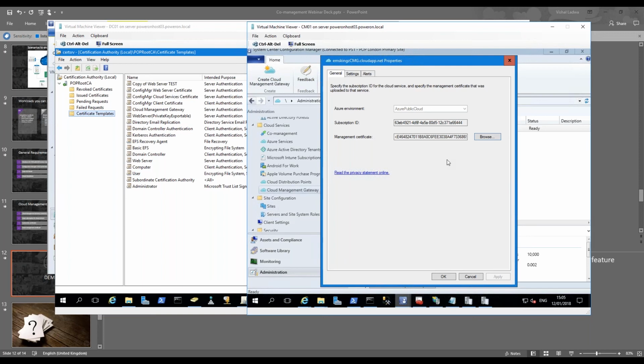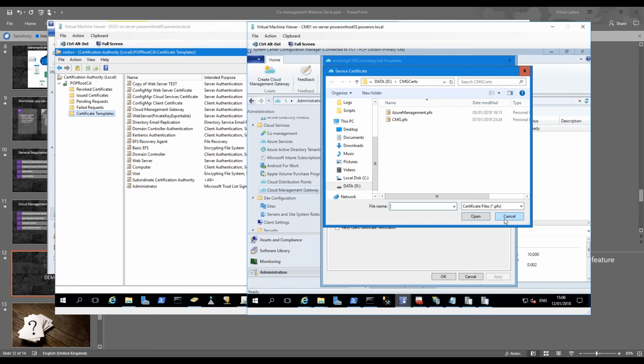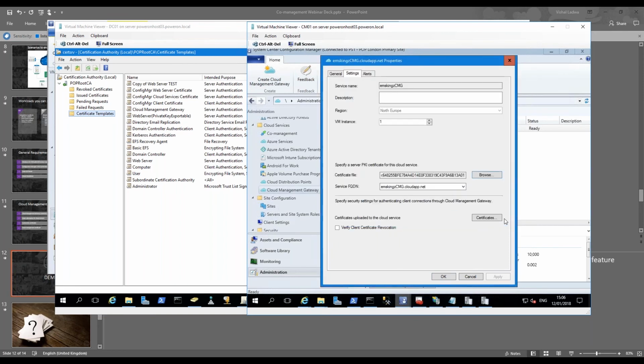Once we've got that up, then we can go into Config Manager. So here's my Config Manager environment on this server. We go into the Administration workspace, and then we've got the Cloud Management Gateway. I've already created this Cloud Management Gateway in my environment, so let's have a look at what information we need to provide.